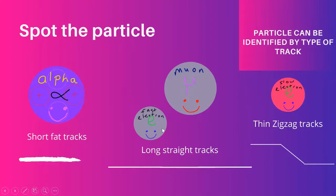Now, these two particles belong in the same group in particle physics. They're leptons, and they're very similar, apart from the muon has 200 times the mass of an electron. It also doesn't live for very long. It only lives for about 2 microseconds before it decays. And I'm going to talk more about muons later. So you'll see them on the video as long, straight tracks.